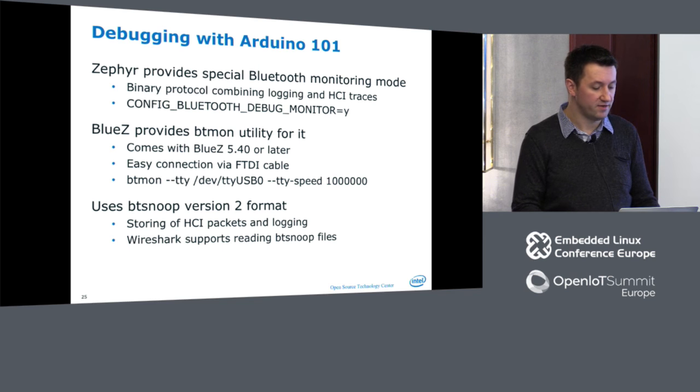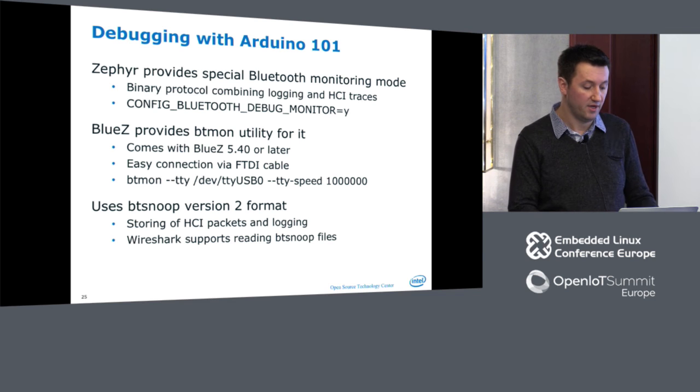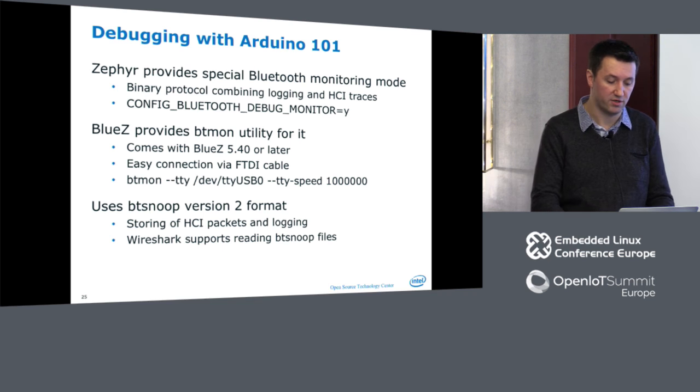The interesting part is BlueZ has a tool called btmon that has been supported for a long time. It used to be called hcidump, but we made this more unified and simpler. And then you can just connect that now to a TTY, and the TTY would be the TTY of your Arduino 101, and then you can just take the logs and it will decode them for you, and you have an easy tool for running all these logs, and you get HCI traces and all logging information, done.